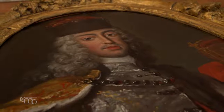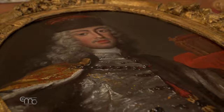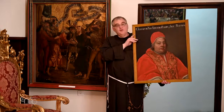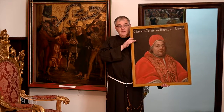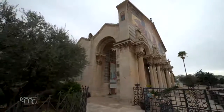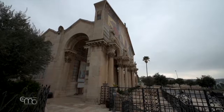A recently restored 17th century painting of Charles II, Archduke of Austria, in the 16th century one of the most famous donors to the Custody of the Holy Land, will also be on display. This painting of Pope Clement will be in the museum, and we finished the restoration of this painting here in the Holy Land some weeks ago. A restoration that also included drawings by the Italian architect Antonio Barluzzi, who worked in the Holy Land.